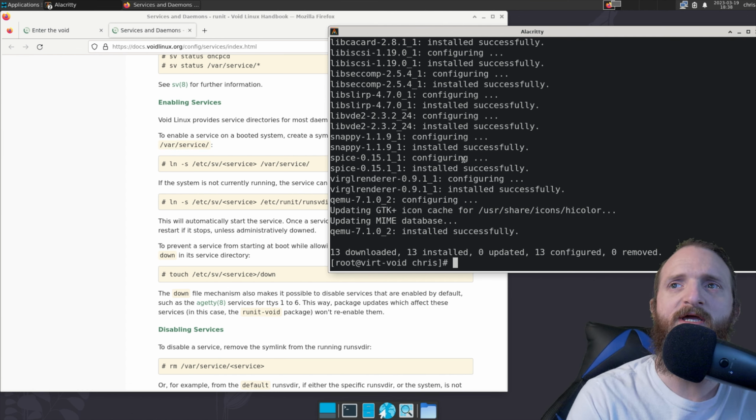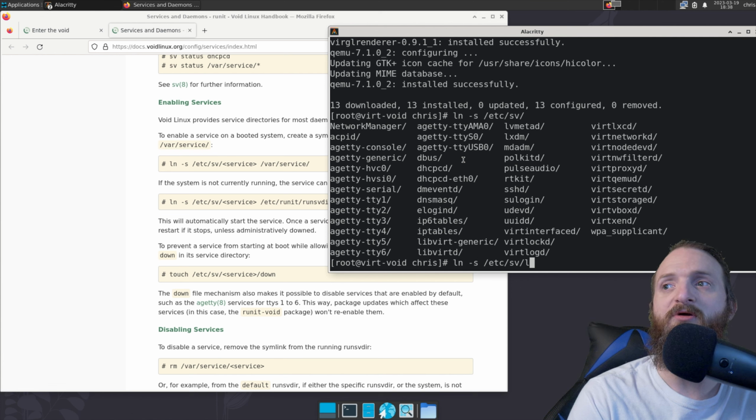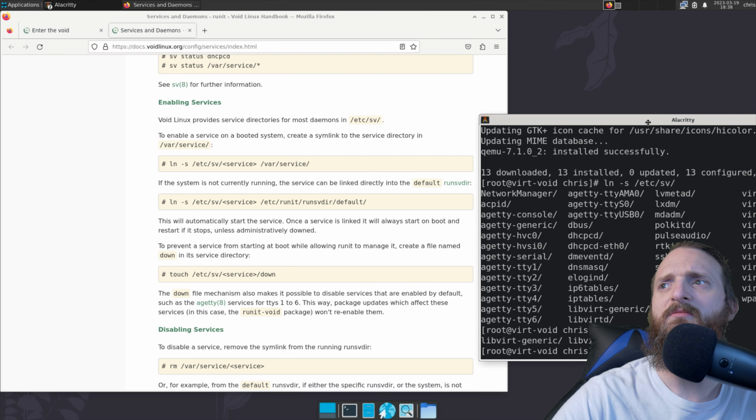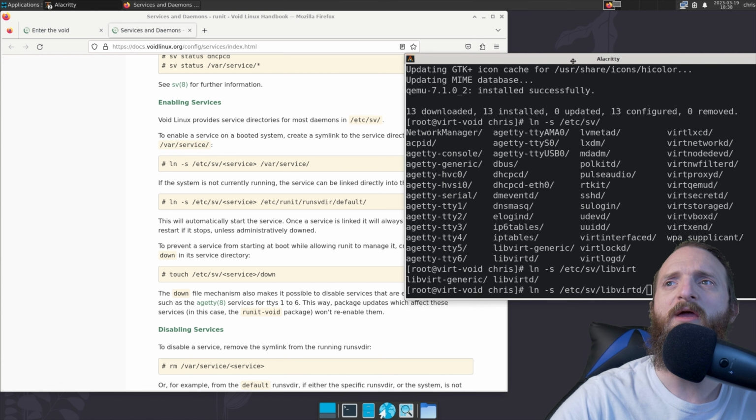So it looks like it wants to make a symbolic link to some directory. That's kind of how we do this. So we do /etc/sv, and there is a libvirtd. And that's the one we need. That's the service, and we need to. It says to link to the service directory. If the system is not currently running, the service can be linked directly. Okay, but we're just gonna link it to the service.